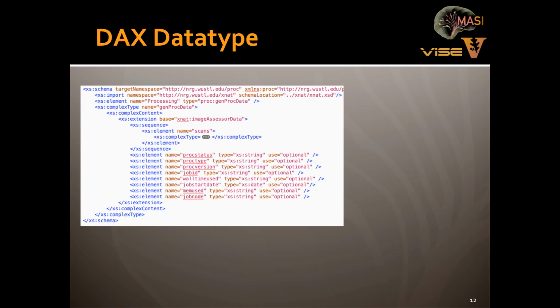We log the job ID, wall time used, when the job started, memory used, and the job node that it ran on. So if it ends up failing, we can still go back to that machine and grab the results and say, you know, what happened here? Why did we fail?